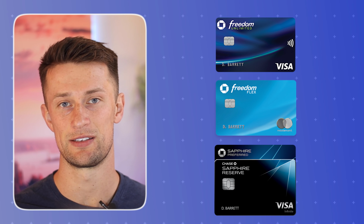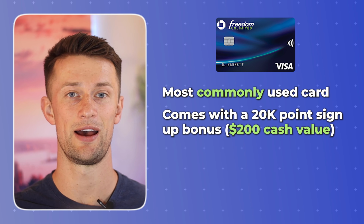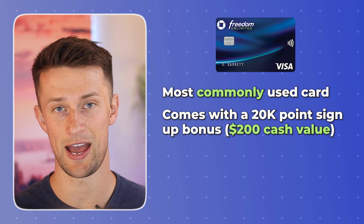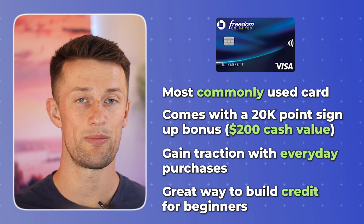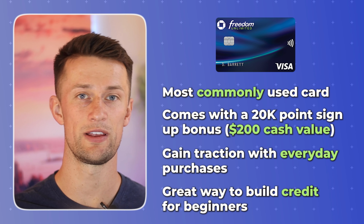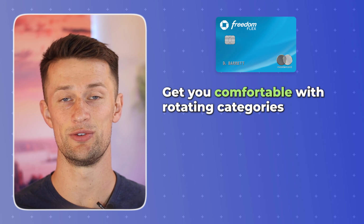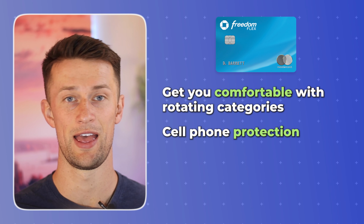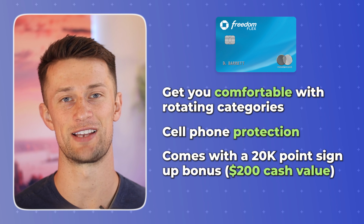For the first card I recommend that most people get, that would be the Chase Freedom Unlimited. This is because it is your most commonly used card in the setup. It comes with a standard 20,000 point sign-up bonus offer worth about $200 in cash, and you'll be using this card to build up everyday purchases, and for beginners, build up a solid credit reputation that will hopefully increase as you go along. The next card you could bring in is the Chase Freedom Flex. This will get you more comfortable in rotating quarterly categories, get you that cell phone protection as well, and it also traditionally comes with about a 20,000 point or $200 cash sign-up bonus too.